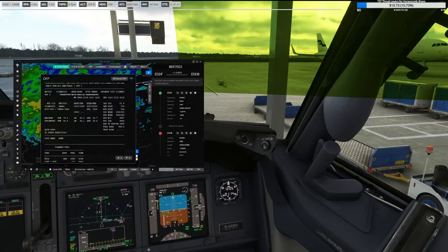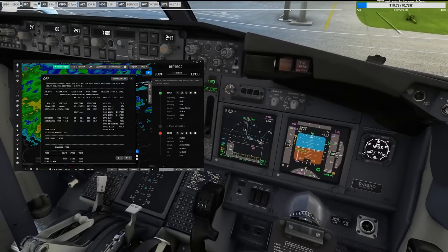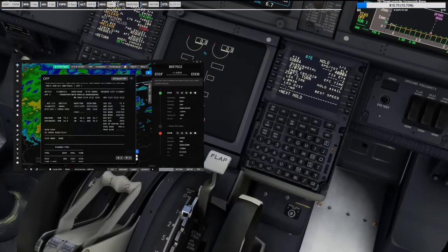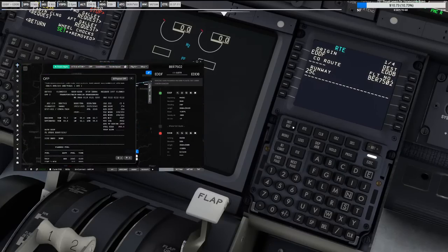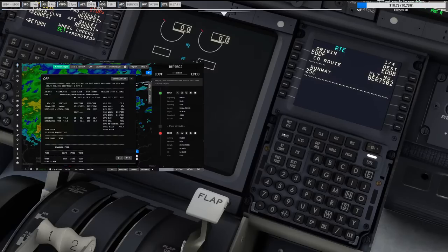Now, even with the routes uplinked, like I'm doing it right now, we still need to do a careful route check because the chance of selecting an incorrect route, or maybe SimBrief hasn't exported it and you've imported an old one if you've flown the same city pair earlier on, are quite great. So let's do the route check.